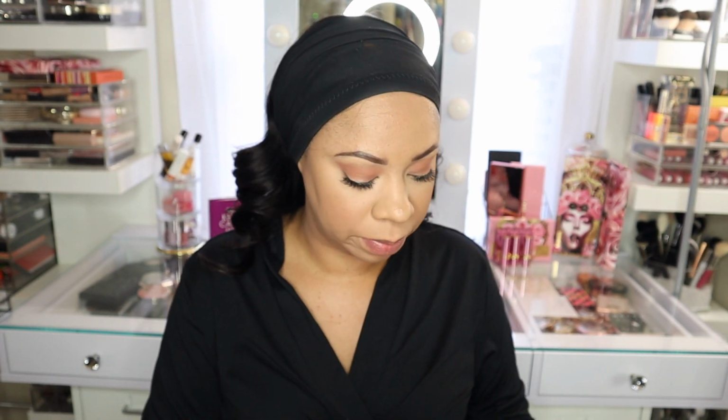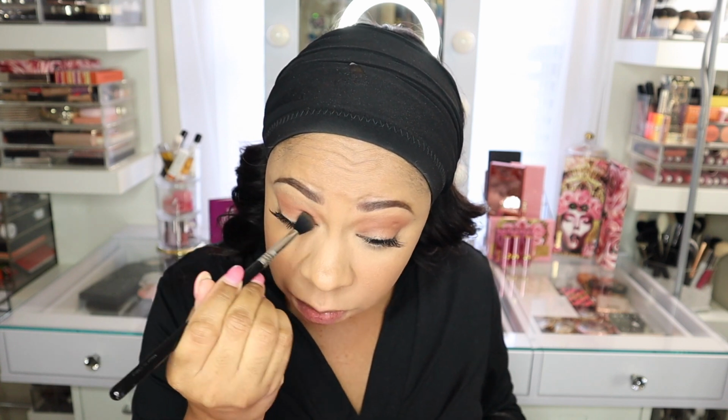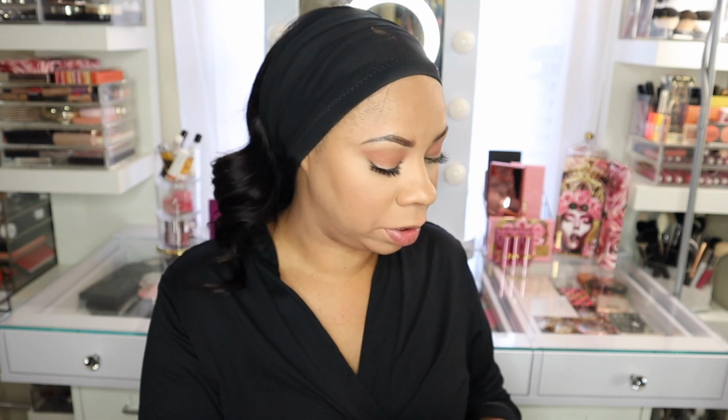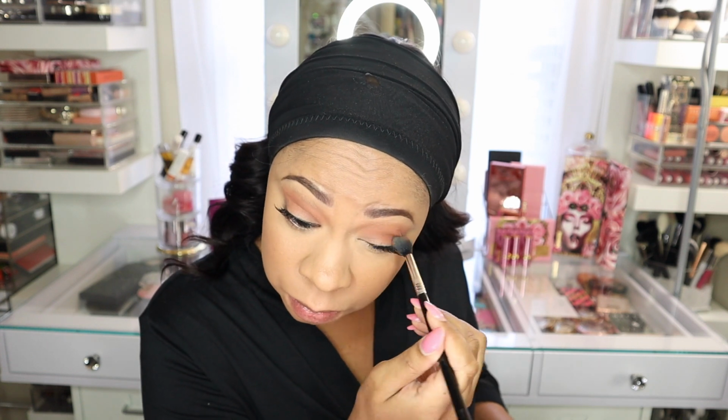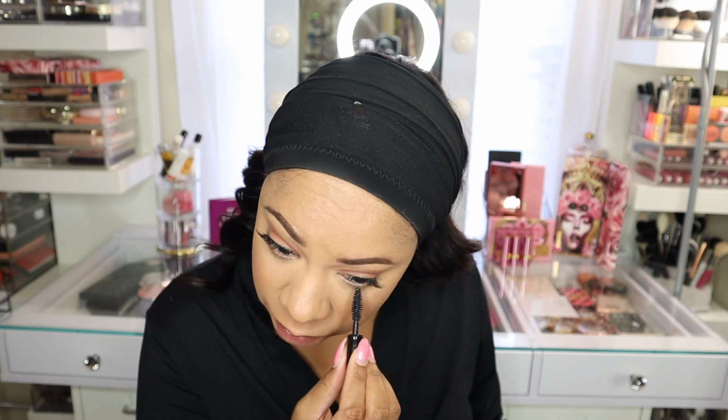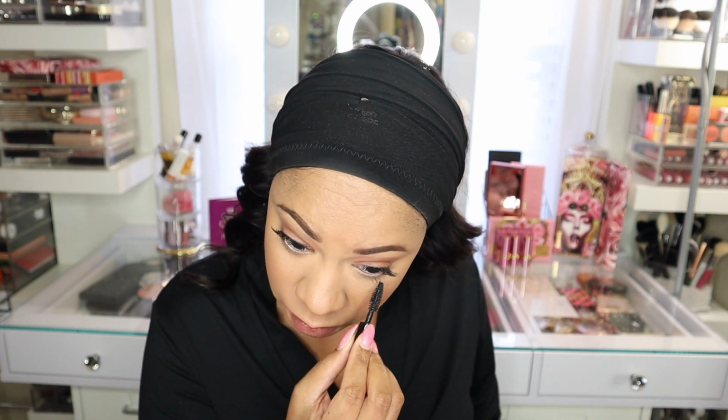Gonna brush a little bit more of this blush across my eyelids, just to make the color pop a little bit more. And now I'm going to apply some mascara to my lower lashes. I'm going to apply a little bit of highlighter.